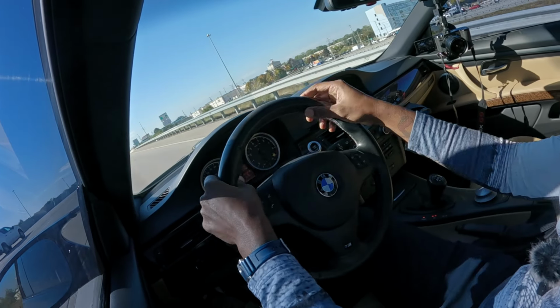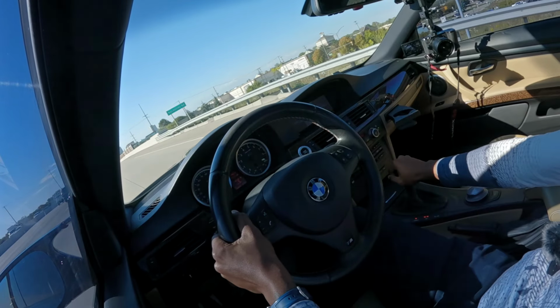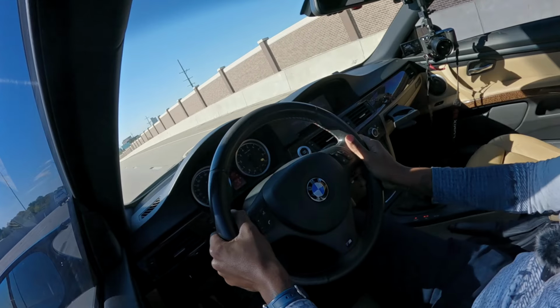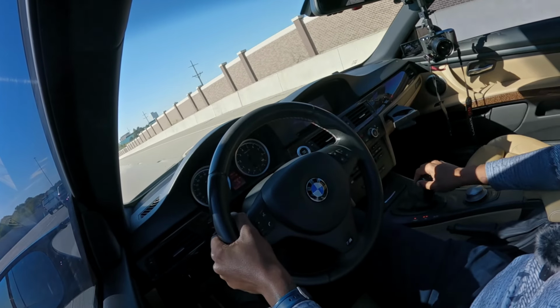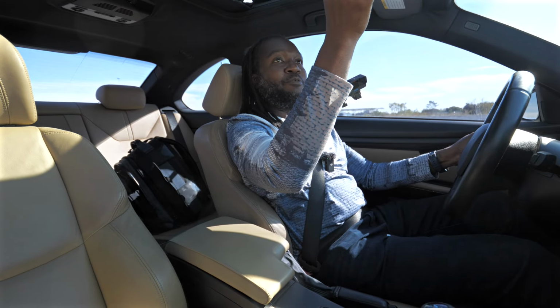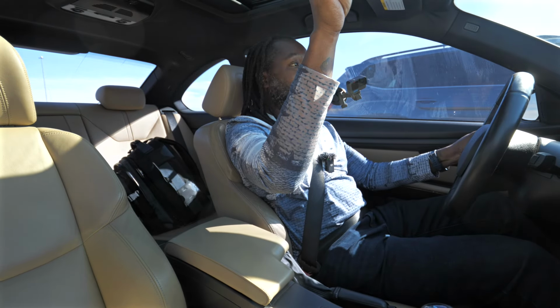Ooh, we on the straightaway. Screams. Oh yeah, I forgot to close the sunroof for y'all. Oops. That works. That's something the older BMWs had a problem with. And my 5 Series, let me keep that open. My sunroof may or may not work, but my 5 Series is over 30 years old.